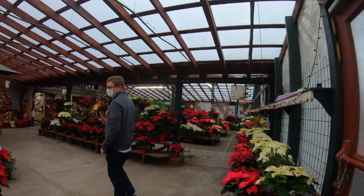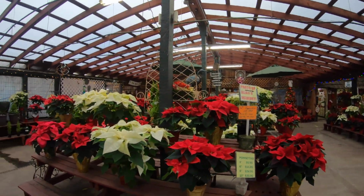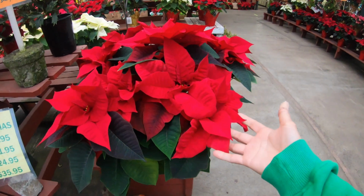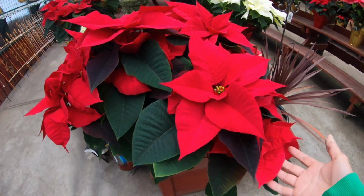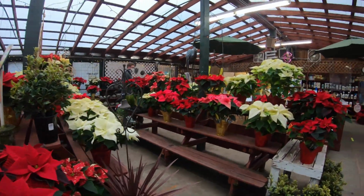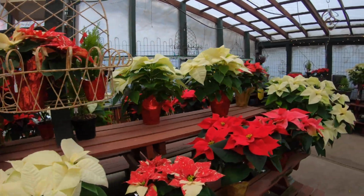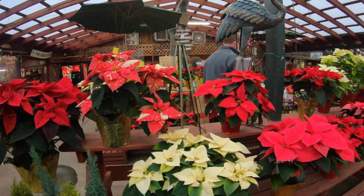We were here last year actually. We bought some poinsettias. But it's different now because everybody has to wear it. Look at this cute one, guys. Poinsettia. It's so nice and big. So ayan, tour ko lang kayo dito, guys. So ayan. Poinsettia. Maganda, diba? Pili na kayo.